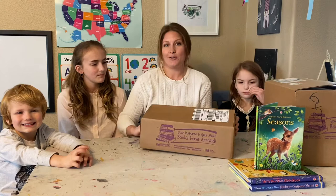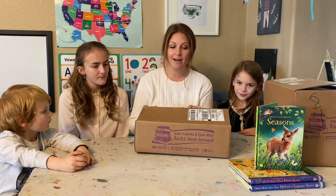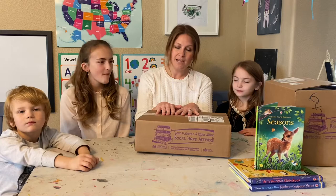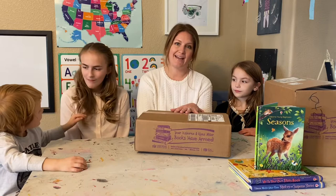So I did purchase some books of my own, but I also received some Hostess rewards where I was able to get half price on books as well as free books. So today we are doing an unboxing for these incredible books. We love the books because the illustrations are incredible. There's so many learning tools, wonderful storylines, and great for all different ages and genders and age groups.